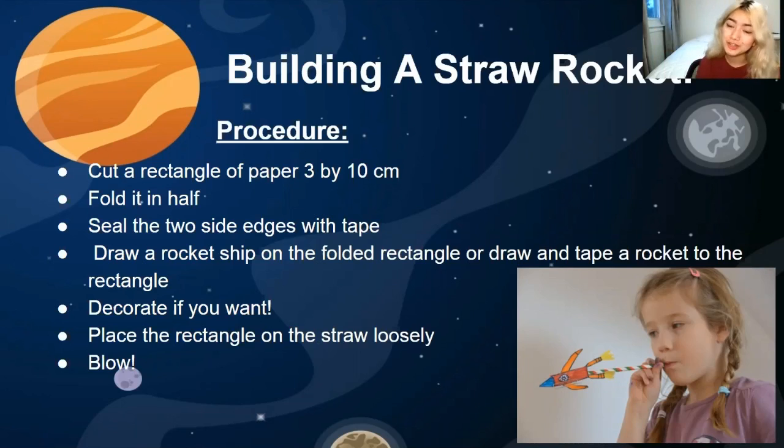So we can experiment doing this. We can blow the rocket straight up. We can blow it horizontal. We can do a little blow and then a big blow. See what it does and record it down.